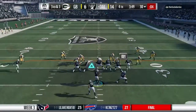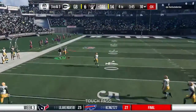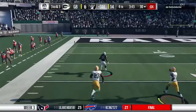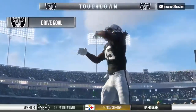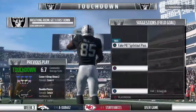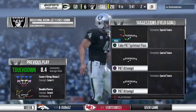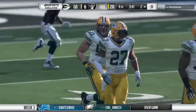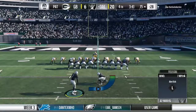Time running out here on the play clock. Here's Carr. He's going to wind up and air it out. And that's caught inside the 30. And all the way in. Touchdown, Oakland. A big play there. His first touchdown of the new season. And the Raiders add on to their lead. Trying to bust out of that losing funk, and these fans have to like this.